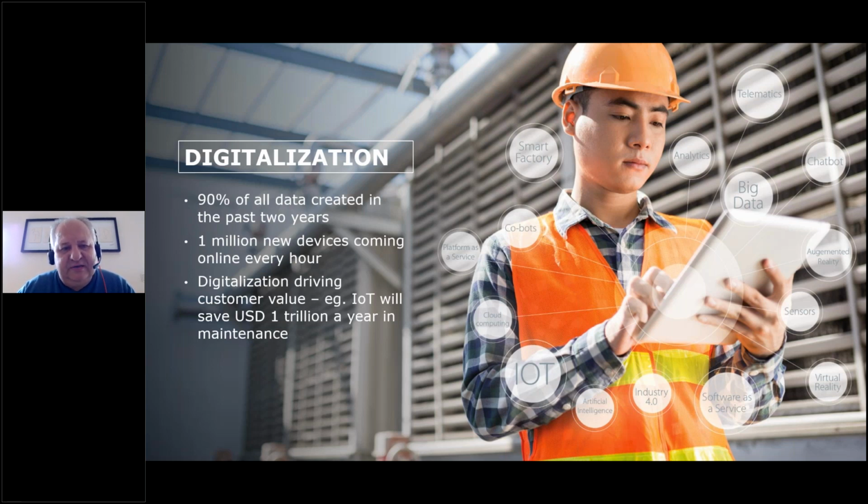1 million new devices are coming online every hour. The figures I found in statistics said that a few years back there were 10 billion, and now 20 billion. So it's growing by 9 billion every year, and this is exponential. We have a lot of data, a lot of devices coming in, and we need data centers to store that. And what does it bring to us as mankind? It brings that we can also save some money. For example, IoT is set to save $1 trillion a year in maintenance, making life easier to maintain our technical systems. So that's what it is all for.